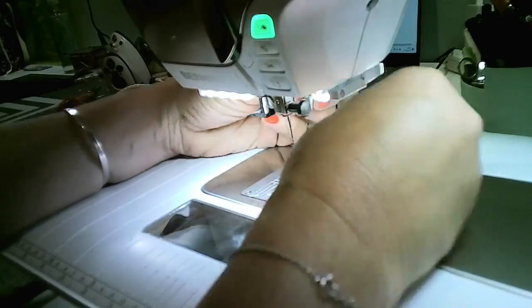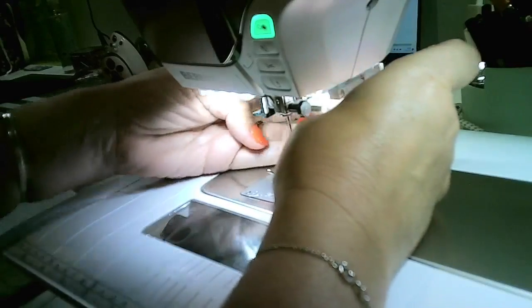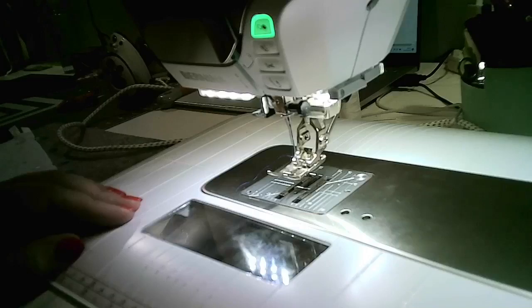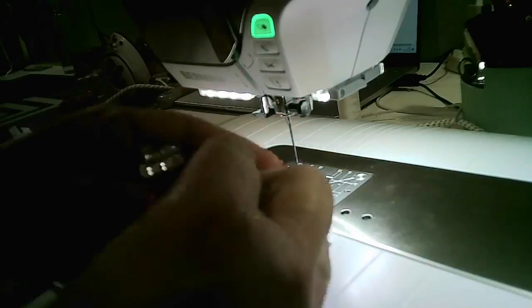Okay, so I've got to change the foot again. There we go. Oh, it's going to tell me I'm on the wrong foot again, isn't it? Never mind, it doesn't take two minutes. Okay, so this is now, what's this one? I can never... Oh no, I've... Idiot. Just put the 1/4 inch foot on. Where's my zipper foot gone? There it is. I got it out ready.